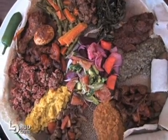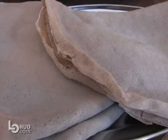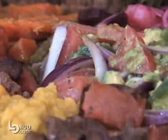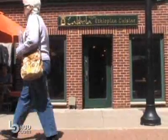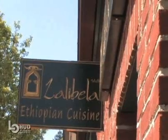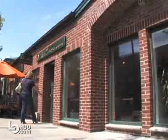Spicy stews that tingle your tongue, tangy bread that tickles your taste buds, salsas with a big splash of color for the plate. The first Ethiopian restaurant in the region has opened in Mount Kisco, and the food there is a celebration for the senses.